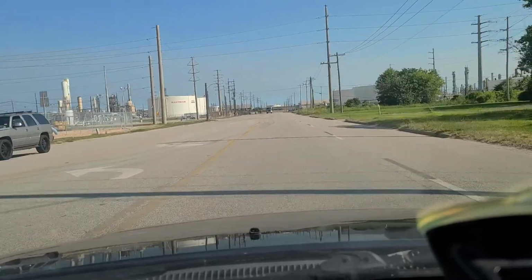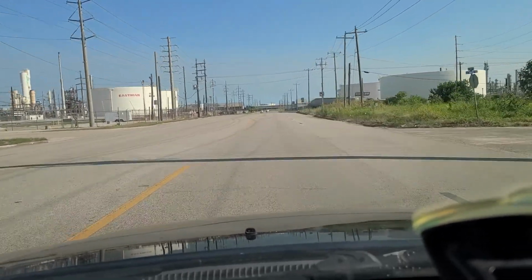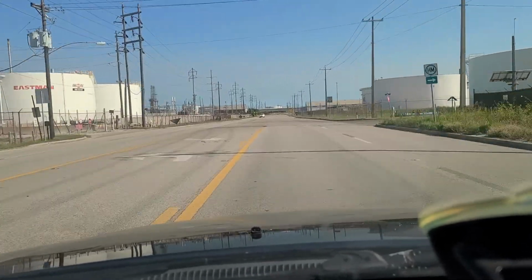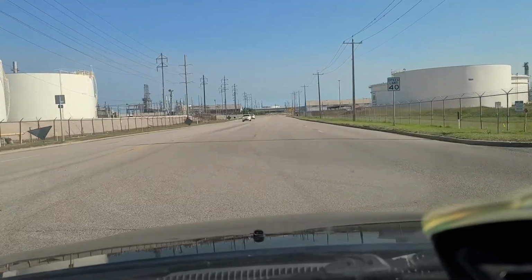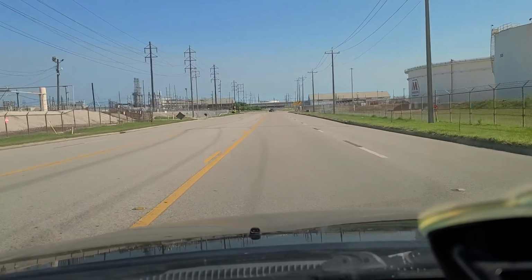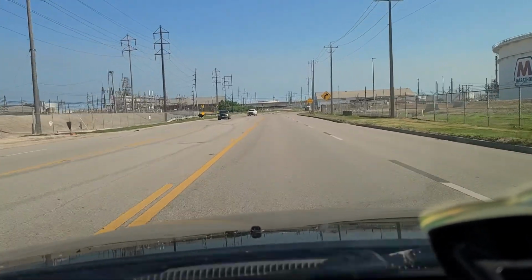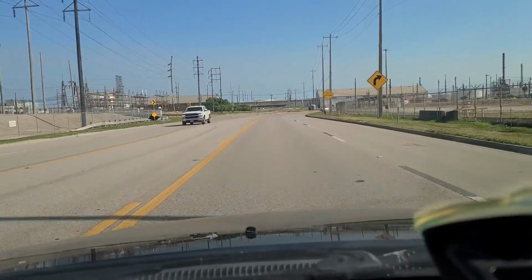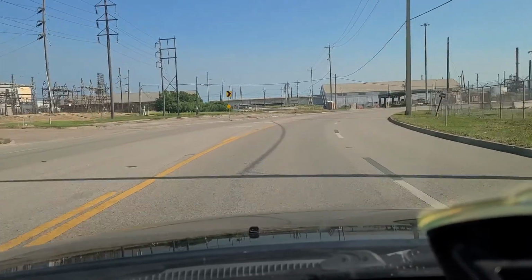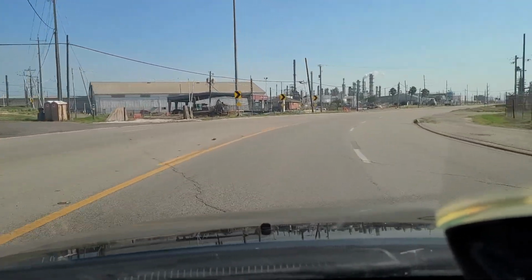And then here we're into the refinery area. Multitude of different companies. We've got Eastman, Marathon, Valero, and other companies as well. I believe we got Dow's down here as well. Praxair is down here. And dead ahead is the Port of Texas City. And that is actually where I work.